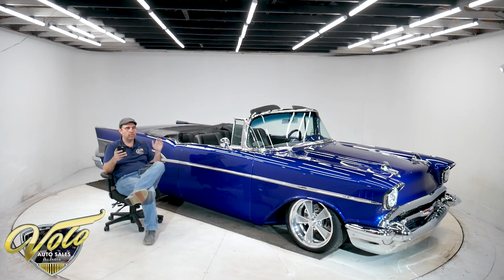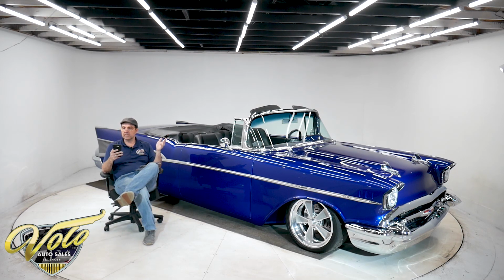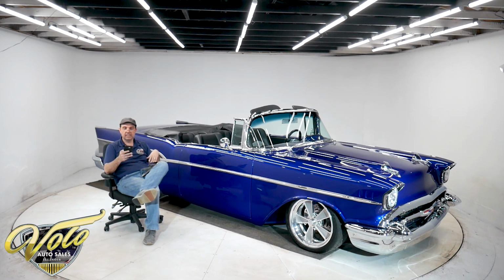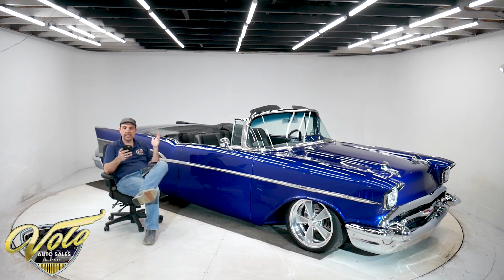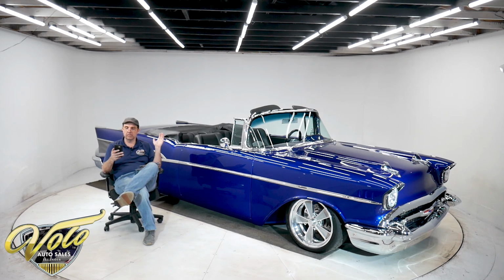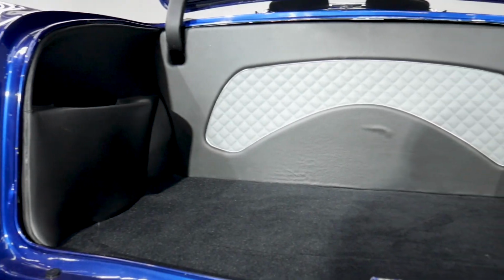It stays cool. It's got big electric fans with aluminum radiator. MSD provided the ignition system. It's got a big 950 Holley carb. So you will be visiting that gas pump. Big fat headers and the pulleys and brackets and everything is the best. All braided stainless steel hoses. Anyway, it's awesome. Trunk is completely upholstered to match the interior.